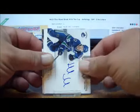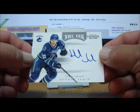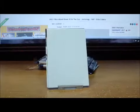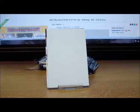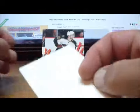Base, base, and our fourth autograph for the Vancouver Canucks, Henrik Sedin, NHL Inks. So there may not be a lot of inserts, but there are four autographs so far. And who is this? Vancouver Canucks is Jody, 31.95. So a nice auto for the Canucks.